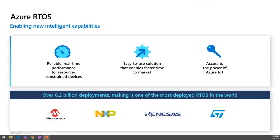We also have Azure RTOS. For those who may not be aware, with Azure RTOS, Microsoft acquired Express Logic a while back. Express Logic, they're one of the leading folks in the industry who have an RTOS offering. They have over 6.2 billion deployments already. And so we did recently acquire them, and you're going to see more and more information about Azure RTOS, what that means. But really, RTOS stands for real-time operating system. It's all about providing reliable real-time performance for constrained devices.